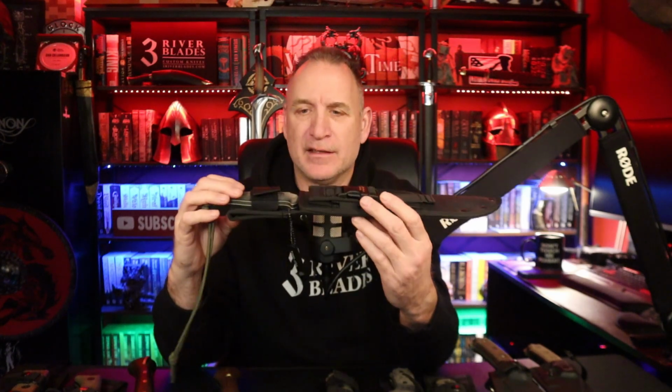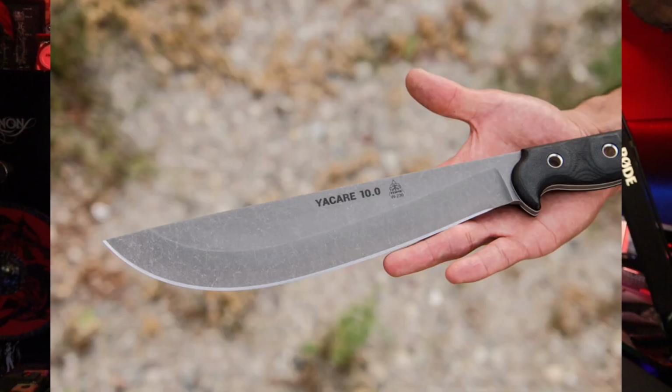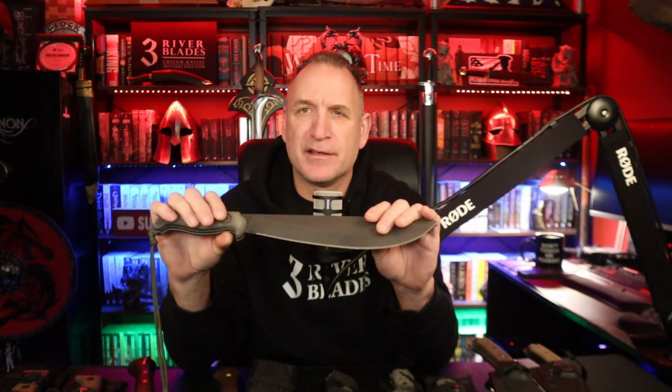Now this, I believe, is the last Tops that I have on the table. This one I liked because of its simplicity. This is the Yaquer 10.0. It is, I think, 3/16 inch thick. This is more of a mini machete, but with that nice belly sweep that you see right there, man, this thing just chips and cuts through everything. It does have a saber grind on there, and it is that wash, I guess Gray River wash or whatever they call it.